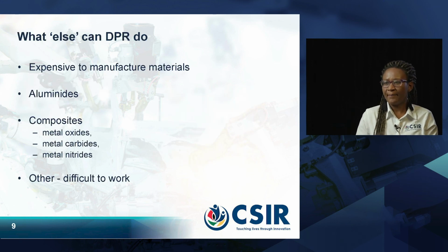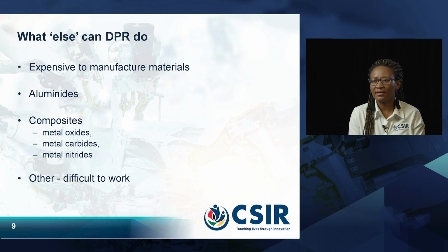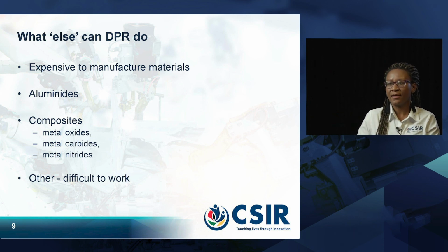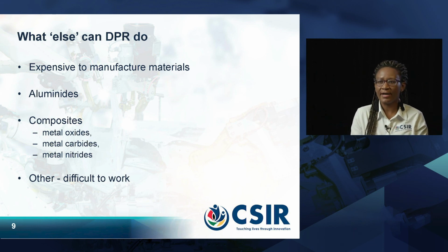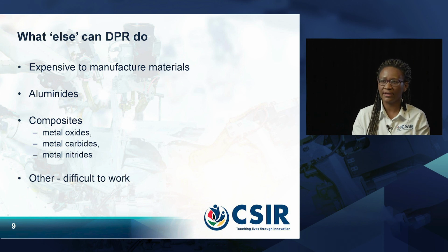In terms of then what happens next, or what else can direct powder rolling do, for some of you who may be sitting there and thinking, but you only did this for titanium, what else can it do? I think if you have a process and a product that is expensive to manufacture in the form of sheets, this is a process that you can consider to use. And then if you are dealing with hard materials such as aluminides and composites, which are metal oxides, metal carbides, metal nitrides, these are all materials that can also be evaluated and produced by the direct powder rolling process.